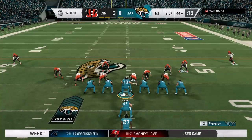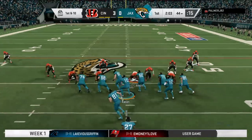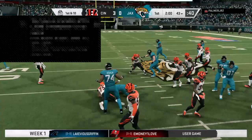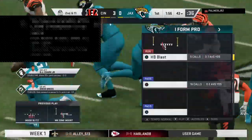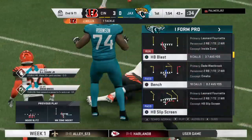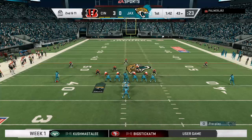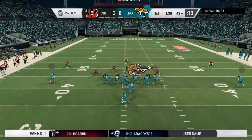On the ground, this is Leonard Fournette. And they went the wrong way there, losing yardage back at the 43-yard line. That's going to go as a loss of a yard, and it'll be second down. Brings up second and 11.